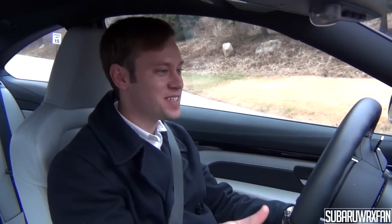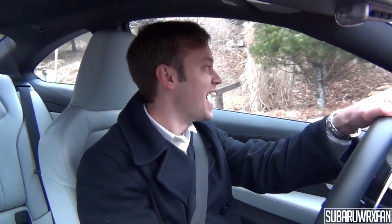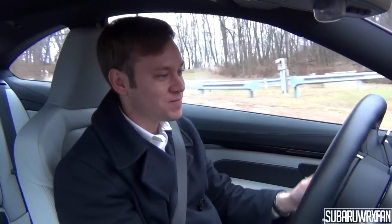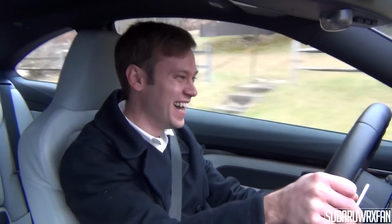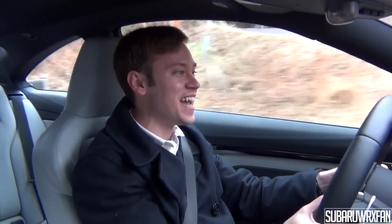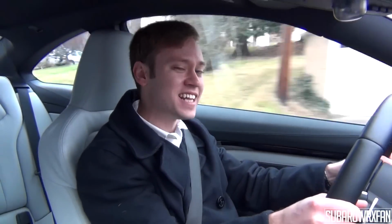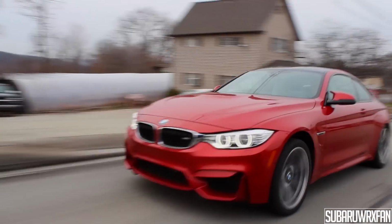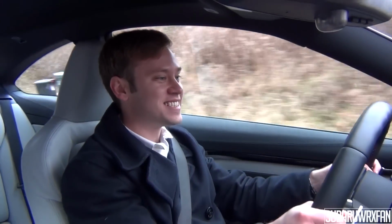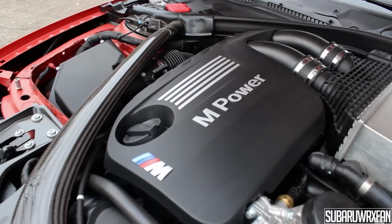Alright, so I have the transmission in manual, I have everything in Sport or Sport Plus, and so yeah, let's turn onto this back road right here and see how it does. Jeez, okay, so it's quick. Oh, that sounds good too. I know some people miss the V8. I miss the V8 as well, but this sounds awesome. I mean, the downshifts, it sounds kind of like the E46 actually. And oh man, plenty of power too. You're dealing with 425 horsepower and 406 pound-feet of torque, and it's plenty for sure.